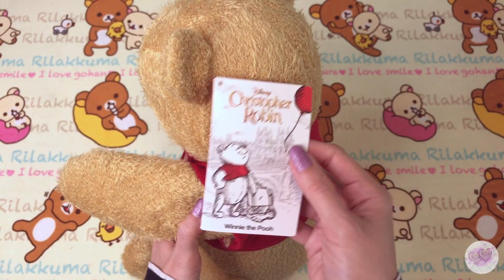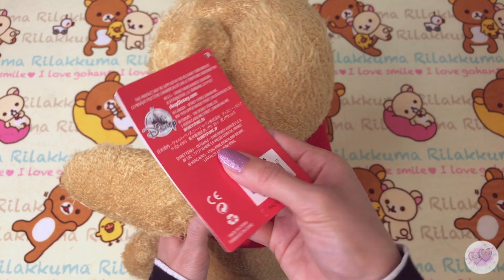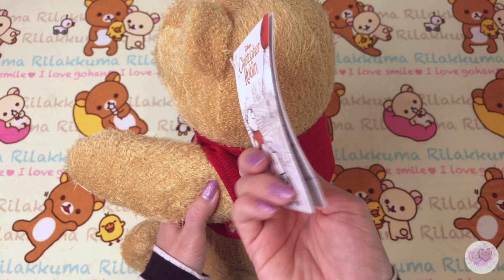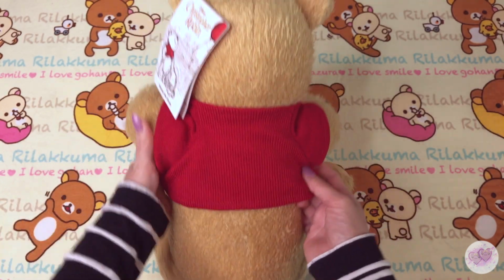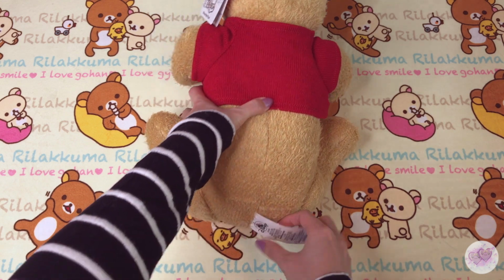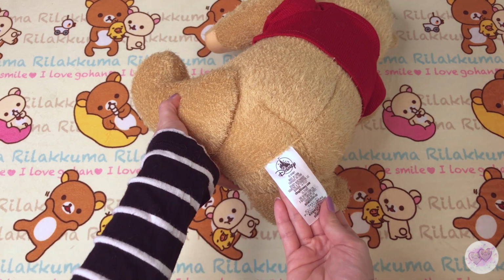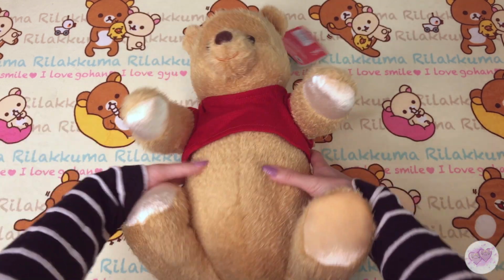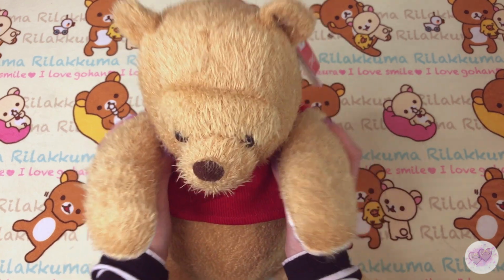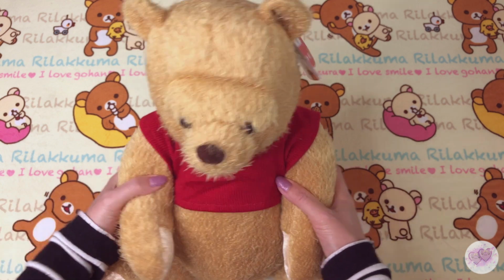And this has got the Christopher Robin tag. We've got our price on the back, $39.95. And his little shirt. His tags. Super, super cute. I definitely love this movie, so I'm really excited about this.